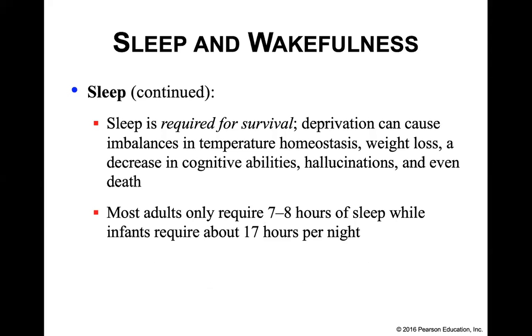Sleep is required for survival. Deprivation can cause imbalances in temperature and homeostasis, weight loss, a decrease in cognitive abilities, hallucinations, and even death. Most adults only require 7 to 8 hours of sleep, while infants can require about 17 hours of sleep per night.